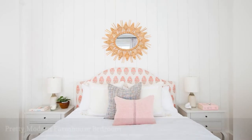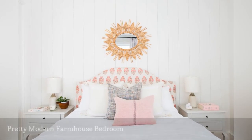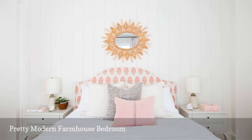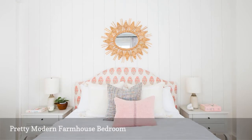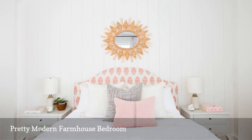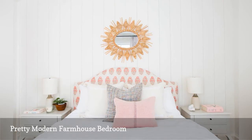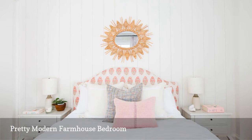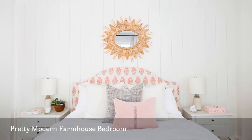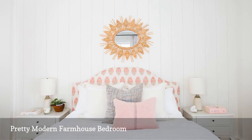Modern farmhouse style puts a fresh twist on rustic details to create a modern space that feels both homey and chic. Case in point, this lovely bedroom by Amber Interior Design based in Calabasas, California. Wood-paneled walls were brightened up with white paint. A pretty headboard and accent pillows evoke cozy feelings. The cherry on top is the wicker mirror that lends a stylish bohemian vibe.